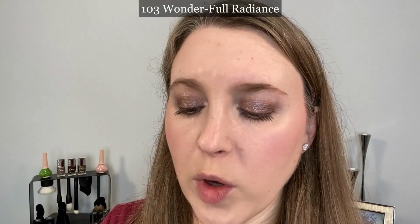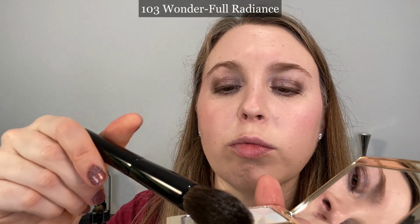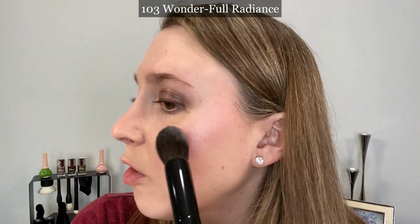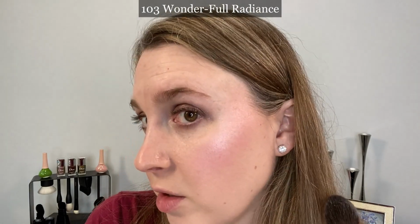Now on the other side, we're going to use the Wonderful Radiance number 103. And we're going to do the same thing here. So same brush, I just wiped it off really well. Swatch it on my finger for a minute. And you can see that this one, right off the bat, is cooler in tone. You've got more of that icy look, more snowy.